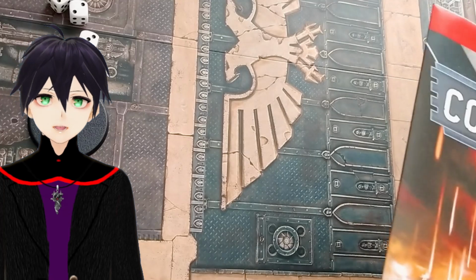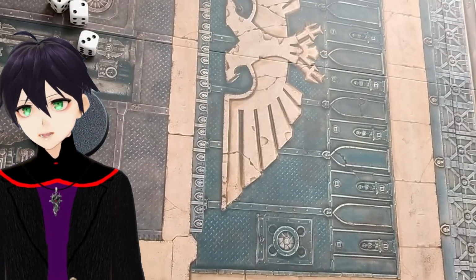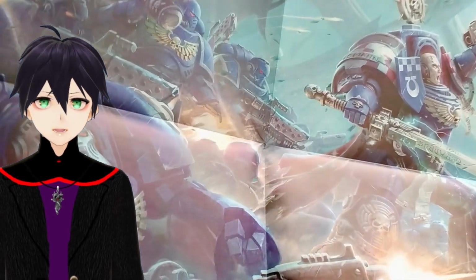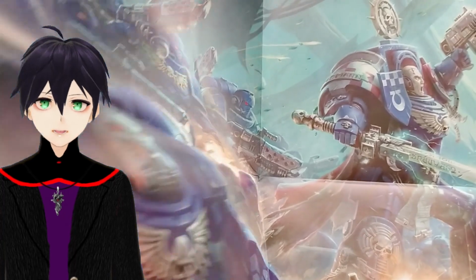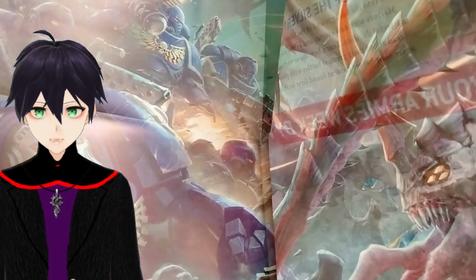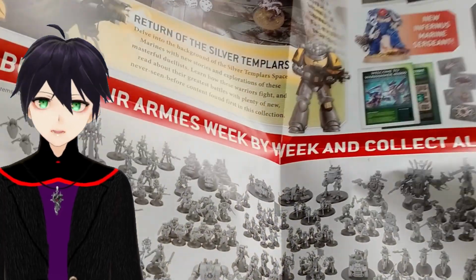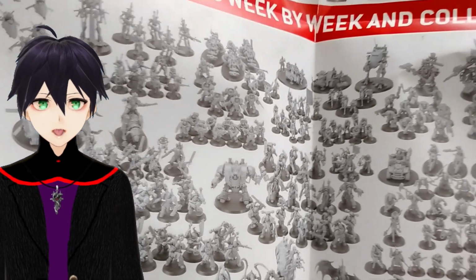You also get a little free poster thing. It tells you it's an advert. It's an advert for the rest of the Combat Patrol magazine, and the poster is the one you may have seen from the start of 10th edition when it advertised the Leviathan box set. Every week you get a new unit, or part of a new unit, or some paints, and then you can slowly build up your army.